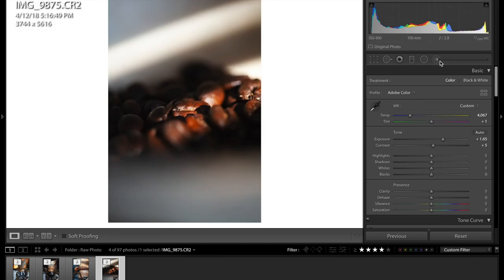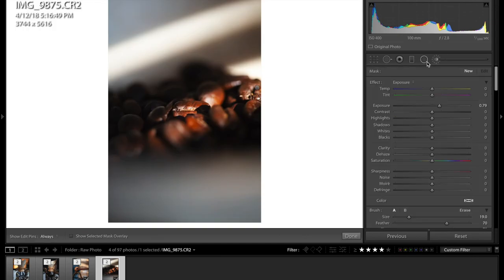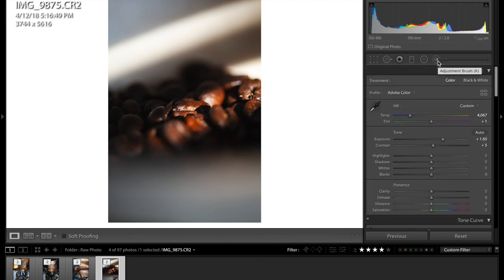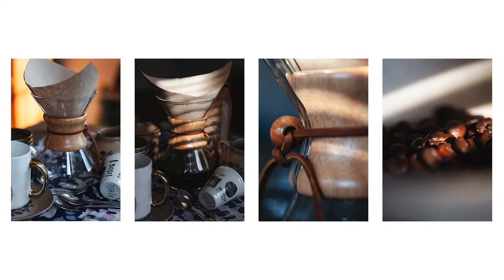And actually, I think the last thing that I'm going to do is add some clarity in here as well. Just going to take a clarity brush. Plus 20 seems fine. And where this bean is, where the focus of the photo is, I'm just going to brush that over there just to sharpen that one area up a little bit. And we'll call that done. And they're ready to export, airdrop them into your phone and drop them on Instagram. A nice little photo series. And it didn't take long to make.